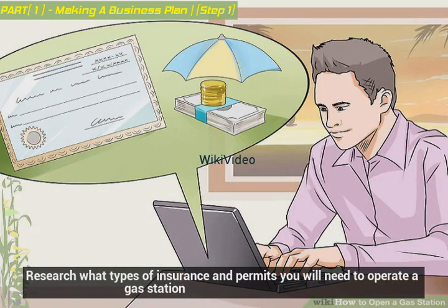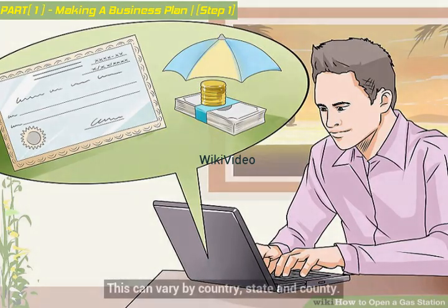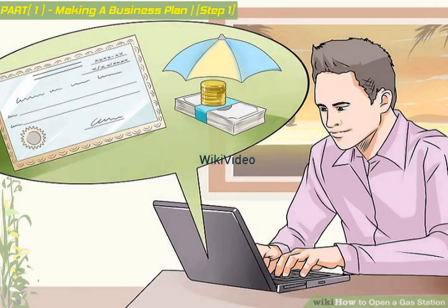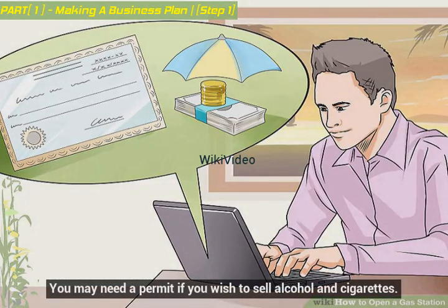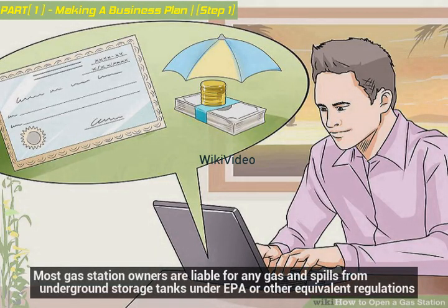Research what types of insurance and permits you will need to operate a gas station. This can vary by country, state and county. You may need a permit if you wish to sell alcohol and cigarettes. Most gas station owners are liable for any gas and spills from underground storage tanks under EPA or other equivalent regulations.